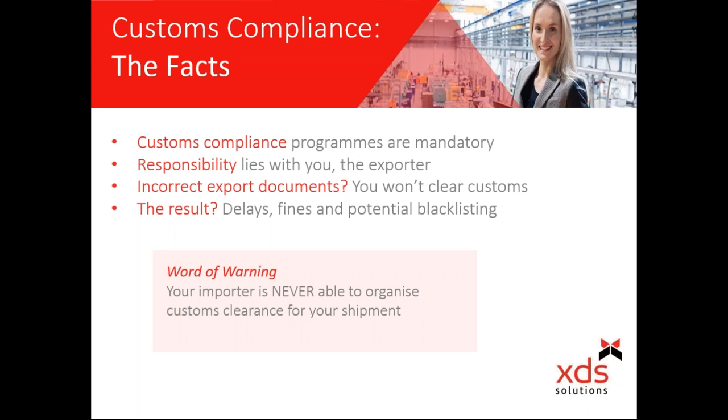70% of aspiring exporters have no plans to mitigate the risks of customs compliance. Is this a surprise? It's not really, to be honest. Historically, exporters have been unsure who is ultimately responsible for customs clearance. Some would argue the exporter is, some would argue the importer is, and so have not always taken the right steps to safeguard their supply chain. But the rules are very clear.